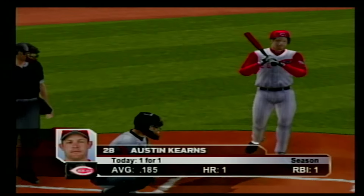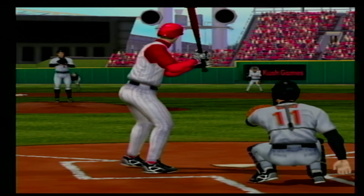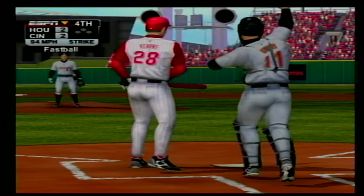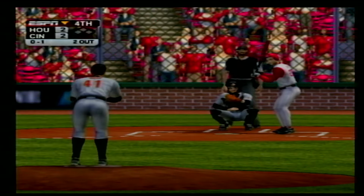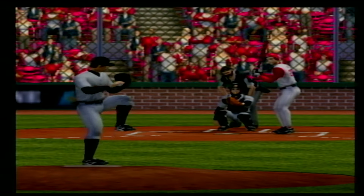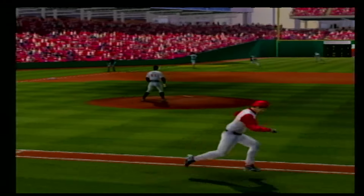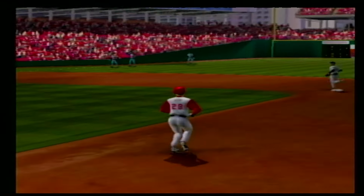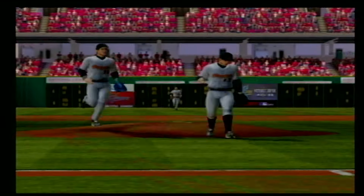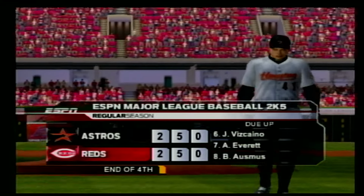Kearns will step in. 1 for 1 in this game. 2 outs, nobody on. First pitch on the way. Swings and misses at that fastball. It's 0-1. He throws. There's a swing and a fly ball down the line and left. Everett is there and he puts it away for out number 3. The Cincinnati Reds pick up a run on the home run and pull it in this one.